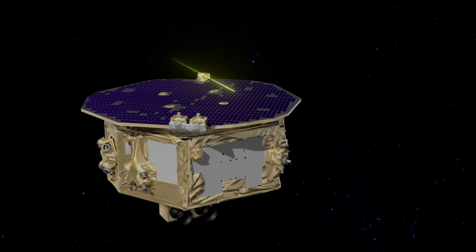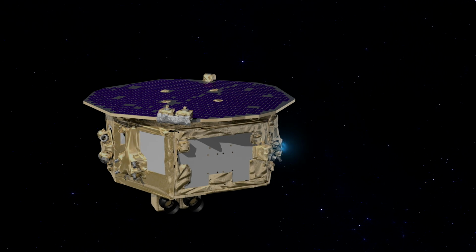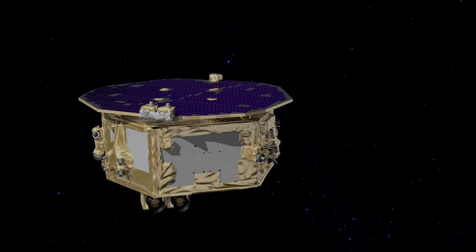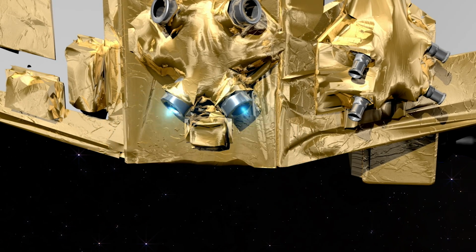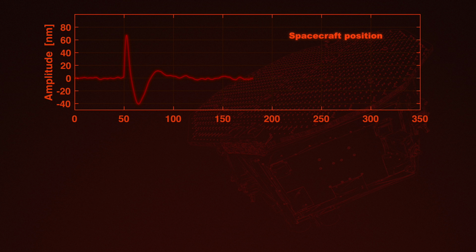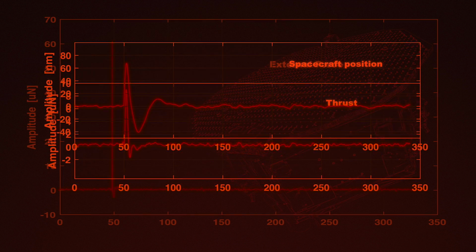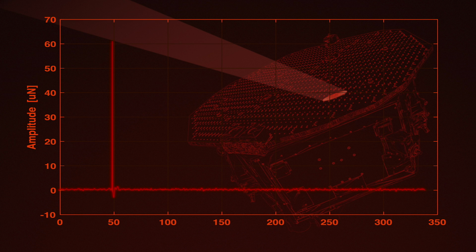When it is struck, the impact both pushes and twists the spacecraft. Onboard sensors detect this change and fire the Pathfinder's ultra-precise thrusters to compensate. At full power, each of these only generates about as much force as the weight of a mosquito. Knowing what it took to restore the spacecraft's orientation gives scientists information on the original direction of the particle, its momentum, and where it struck the spacecraft.